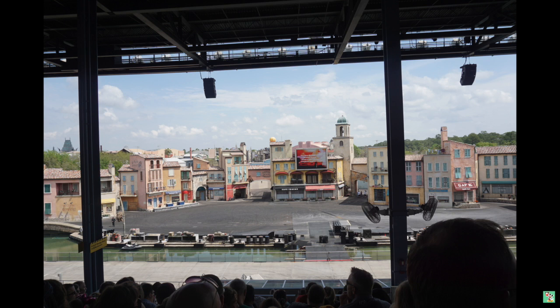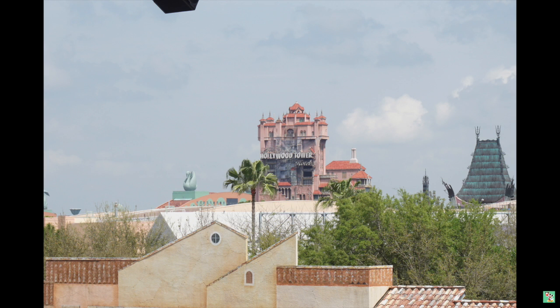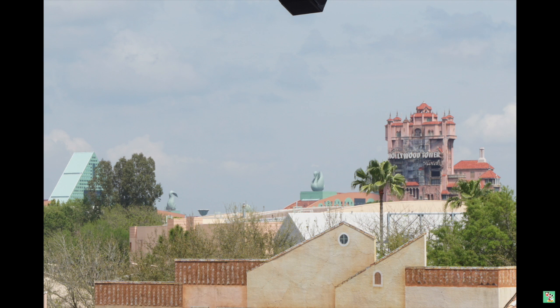But here's a little clip of Lights, Motors, Action. I really enjoyed this show, and I wish it was going to stay, but I'm kind of glad they're getting rid of it because it was the same show over and over again. So that's probably one of those things I'd probably only see once, so I'm glad I was able to see it at least one time.